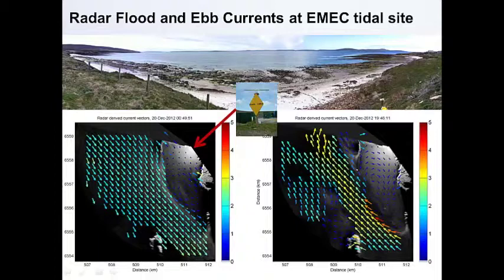There we go. So you can see there the main flow is going down to the southeast, but there's a very nice counter-rotating eddy in there, which is thoroughly realistic. And on the ebb tide, the currents get funneled much more narrowly through between Green Holme there and the southern tip of Eday, and there's a counter-rotating eddy in the other direction over there.